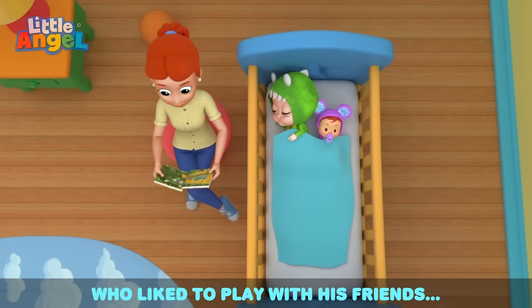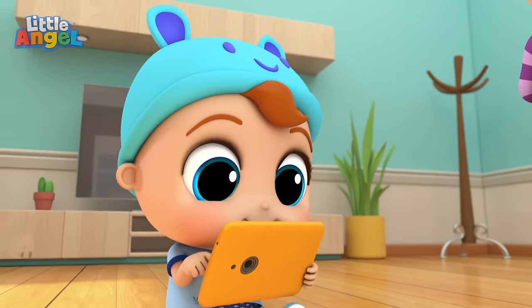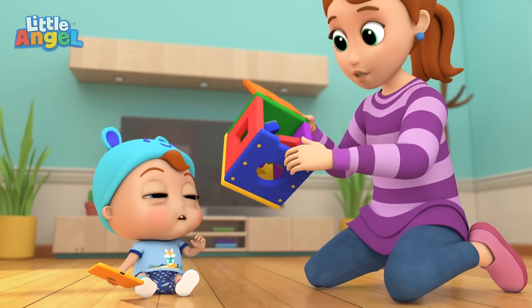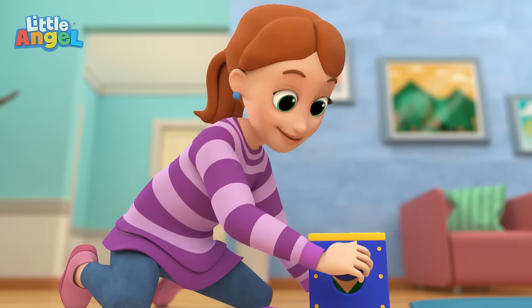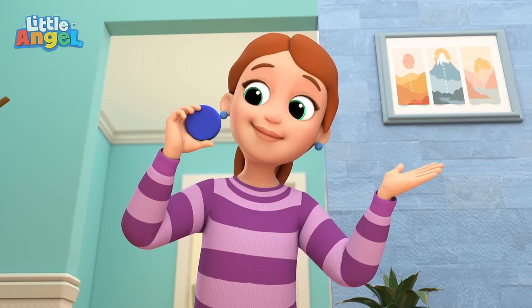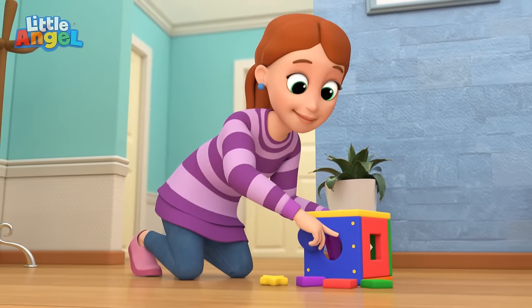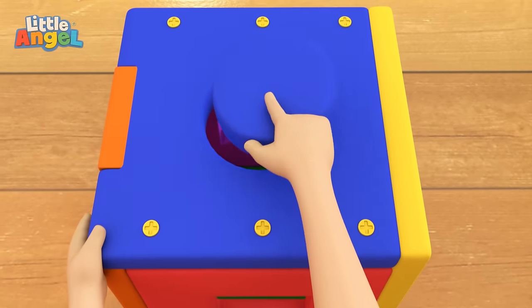Play with his friends. Baby John, I've got a surprise for you. It's the shapes toy. Yay! There are circles everywhere. There's no corners anywhere. They can roll, they can spin.